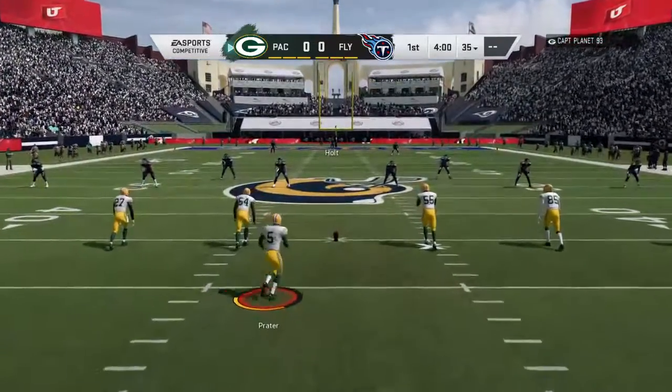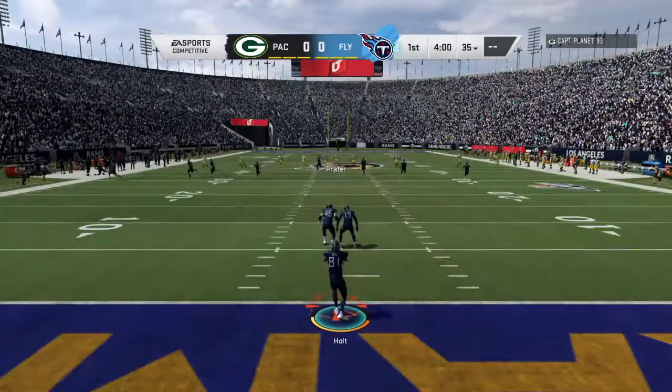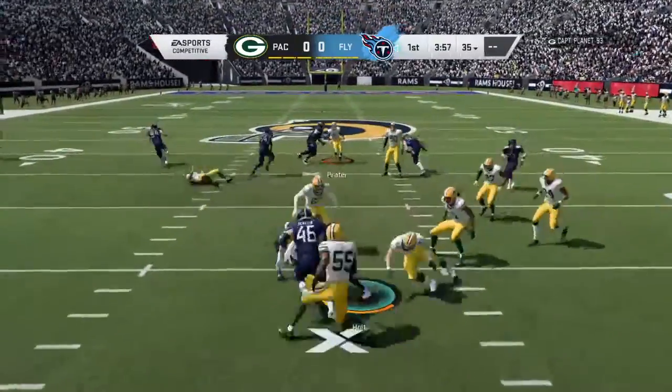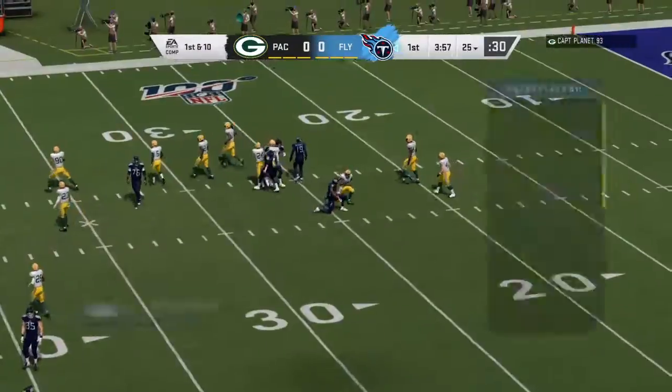Here's Prater now set to kick it away. This is fielded at the goal line. And not a bad return here. He gets it out to the 25-yard line.